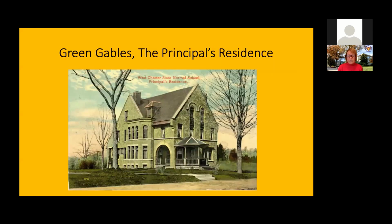The next building that was added was the principal's house. Green Gables, also in serpentine stone. All of the buildings, with one exception, up to the 1920s, were built of this green stone. This campus and the University of Pennsylvania, which the first 4 buildings were built out of serpentine stone, were the only 2 that were like this. So they very much represented an era of this kind of trendy stone at the time. A lot of millionaires used this stone because it was something that was very new. Even in Chicago and Boston, it was very popular for a period of time.